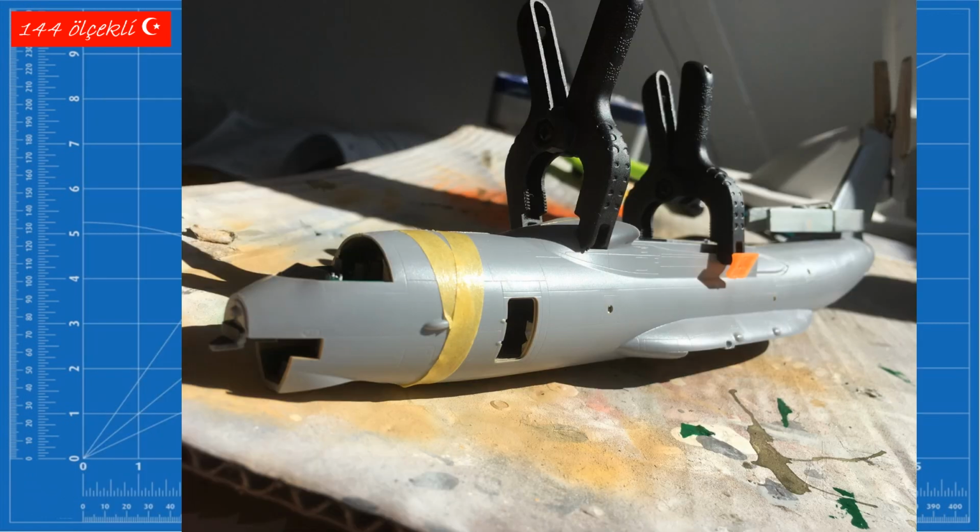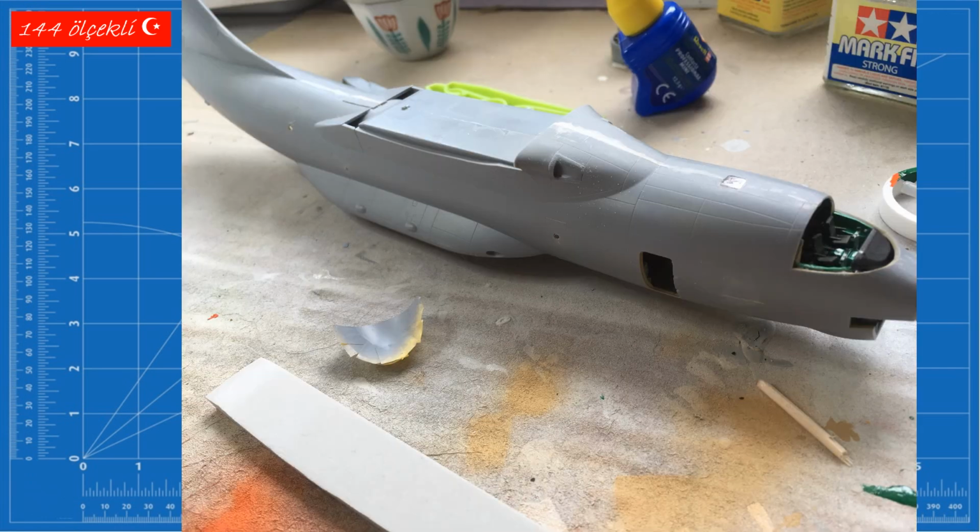The two halves of the fuselage can now be glued together. I also airbrushed the top of the cockpit roof to suppress transparency for a better rendering when I will paint the fuselage. Of course, I masked the windows which should stay transparent.